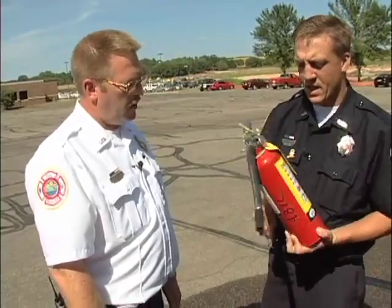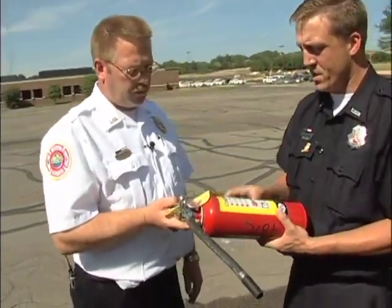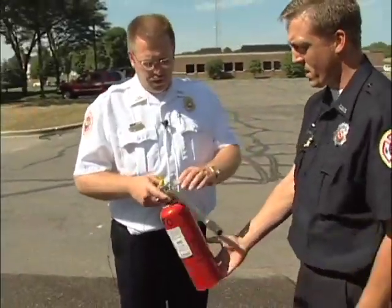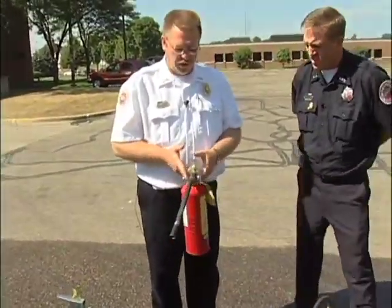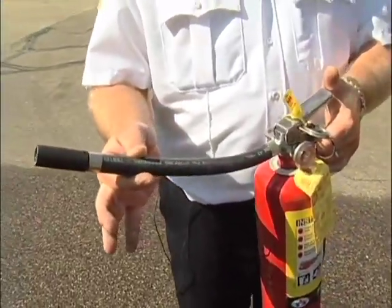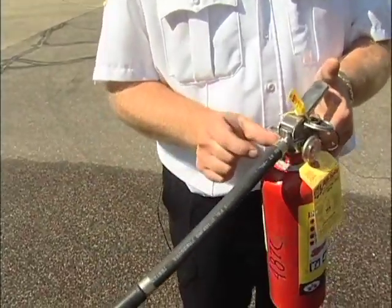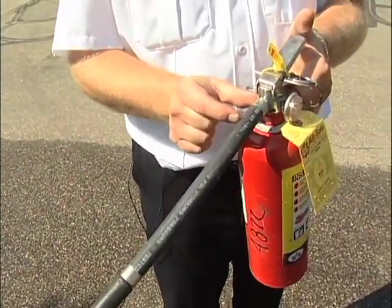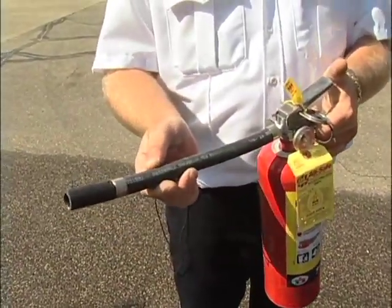Okay, why don't we do a demonstration here, Brian, if you could show the residents here what's the proper way to use one of these extinguishers. Okay, anytime you go to a 5-pound extinguisher or larger, you're going to have the hose with the nozzle on it. This is a little bit easier to use again than the 2.5 pounds. The 2.5 pounds usually have just a small piece hanging out. This is a little bit more flexible and a little bit more user-friendly.